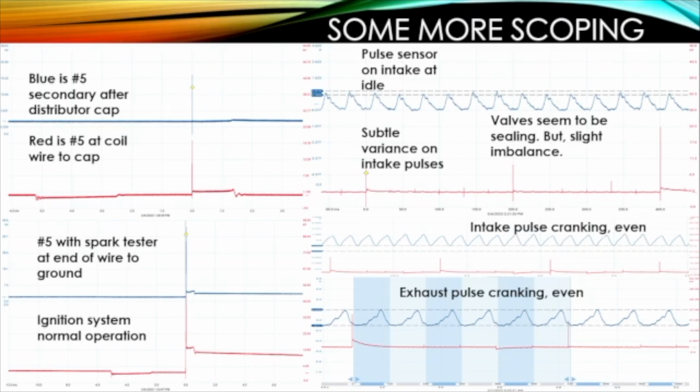So I'm going to do some more scoping since I have everything out. Blue is the number 5 secondary after the distributor cap. You can see the voltage looks kind of low on the secondary. That's not uncommon on a distributor system, so don't let that fool you that much. The red is the number 5 at the coil secondary wire. You can see that looks a lot more normal. That's probably something that you'd expect to see.